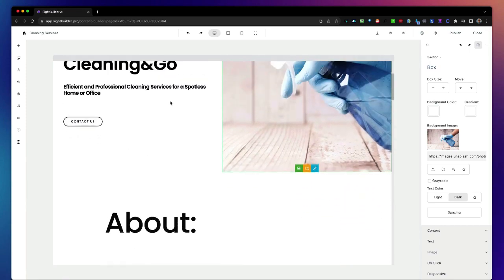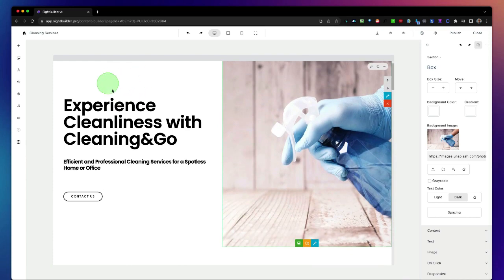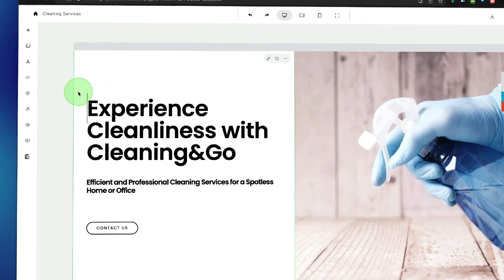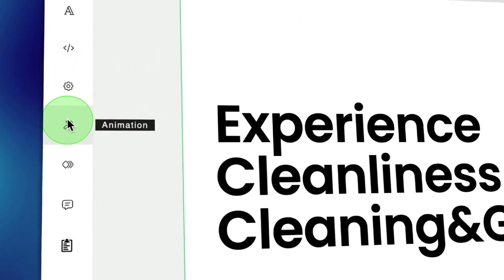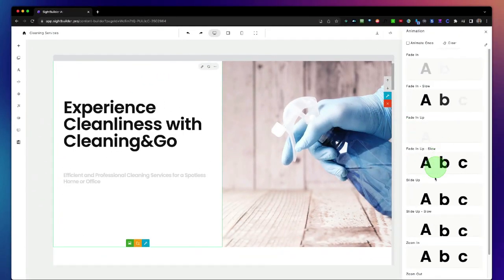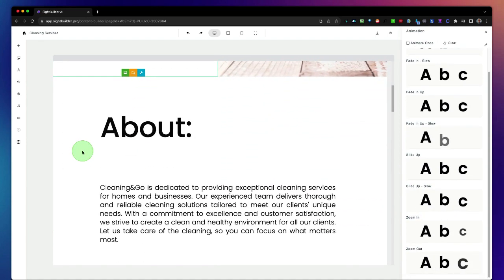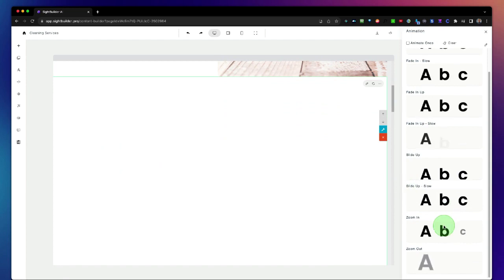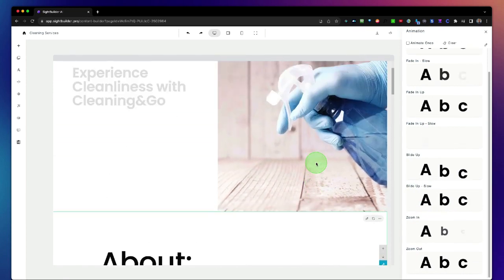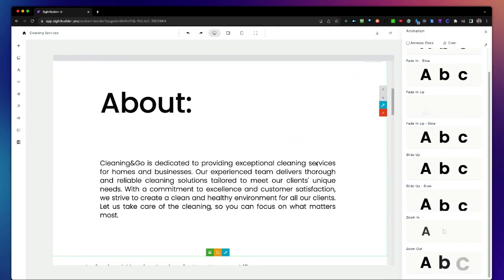Now you can add other sections to your page. You can change everything. For example, if you want to add effects to your page, you simply select the block, go to animations, and look at this. You can add animations to your page, all different kinds of animations, whatever you prefer. Zoom in, look at this. You can apply this to each block. Want to add animations to this one as well? Look at this. This way, your pages look really professional and you can sell this to other businesses.